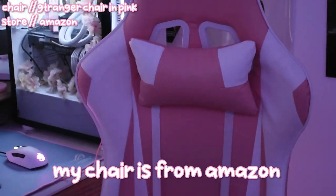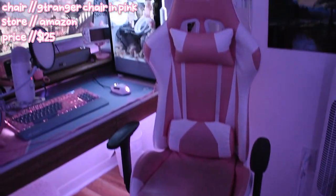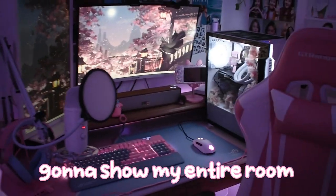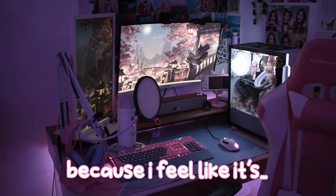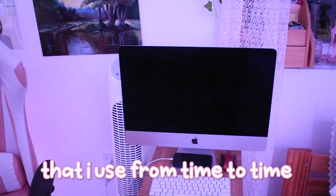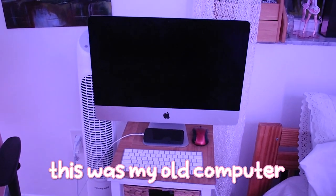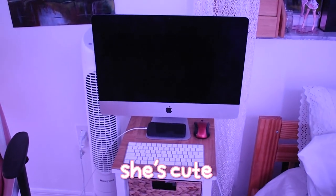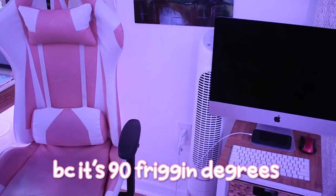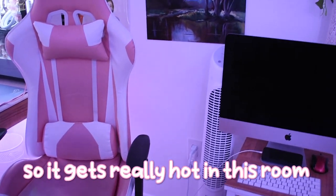My chair is from Amazon. It's a GT Ranger chair. I'm not sure if they sell it anymore, but last time I checked, the listing still wasn't there. I'm not really gonna show my entire room because I feel like my room's kind of a mess. But next to that, I do have my iMac that I use from time to time to edit photos. I don't really use it anymore. This is my old computer, so she's kind of outdated, but she's cute. I watch movies sometimes on it. And I have an AC in there because it is 90 freaking degrees in my house. I live in Florida, so it gets really hot in this room.